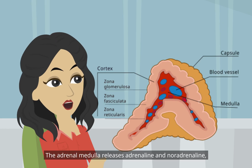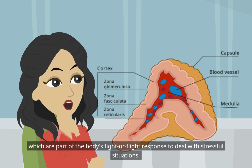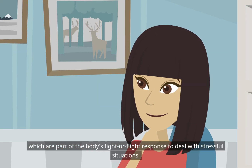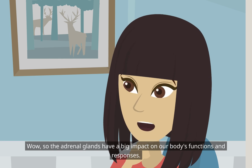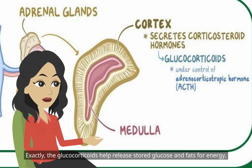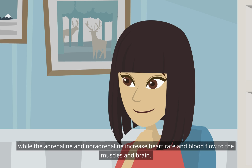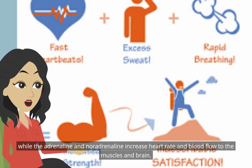The adrenal medulla releases adrenaline and noradrenaline, which are part of the body's fight-or-flight response to deal with stressful situations. Wow, so the adrenal glands have a big impact on our body's functions and responses. Exactly, the glucocorticoids help release stored glucose and fats for energy, while the adrenaline and noradrenaline increase heart rate and blood flow to the muscles and brain.